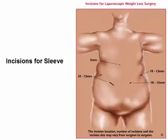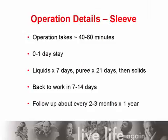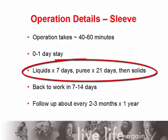The incisions for sleeve gastrectomy are basically the same as what we saw for gastric band. The only difference is that there's no device inserted as there is with a band. The operation typically takes an hour or less. Many of our patients are able to go home the same day after sleeve gastrectomy. Typically we see a 1-day stay at the most. And then we advance your diet in the same phases as what we looked at for gastric banding.